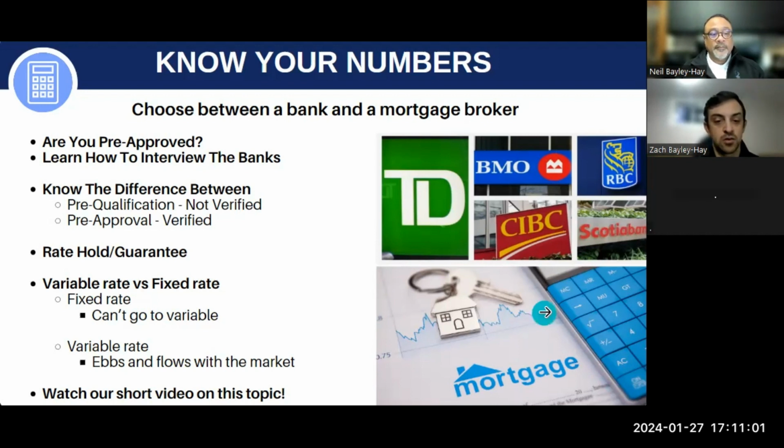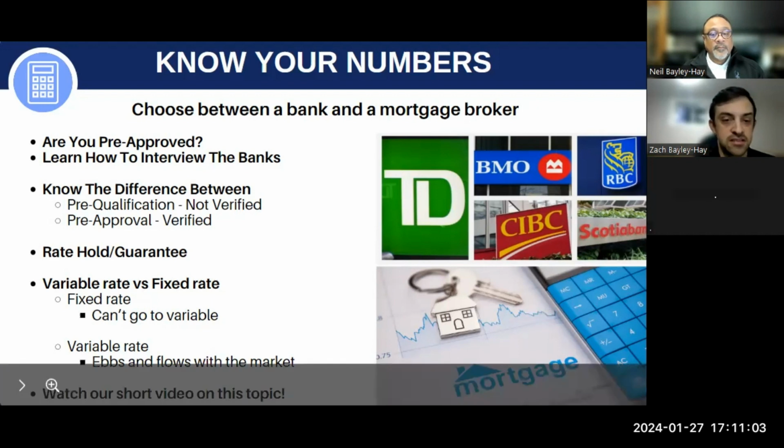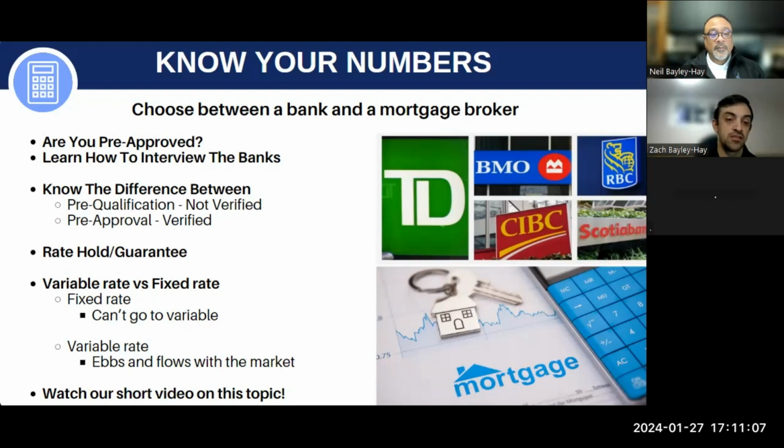All right, so let's jump into the next part of this slide here, just talking about the different styles of rates that you can have. There's the variable rate and there is the fixed rate. Actually, before I jump into that, let's just talk about pre-qualification versus pre-approval. They sound a little bit similar, and I know some people might get them confused, but we just want to clarify these for you guys.